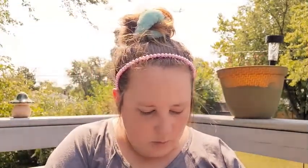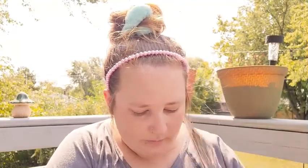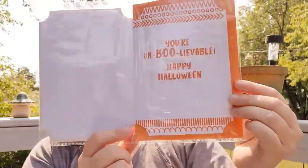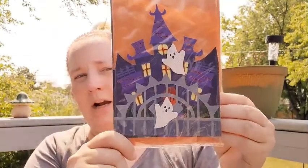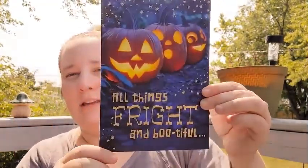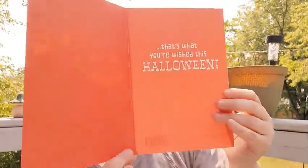And then I got some more of these handmade cards. Really pretty. It's glittery with the bats and says boo. That's what the inside says. Then I got this cute one with ghosts and a haunted house. So cute. And then this one here I thought was cute. And oh, this one is really pretty. I love this one.